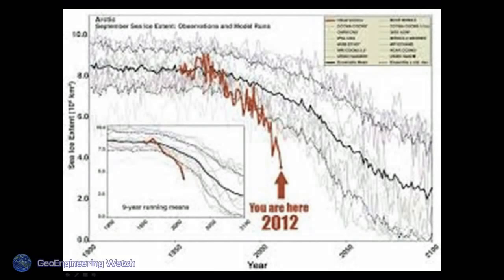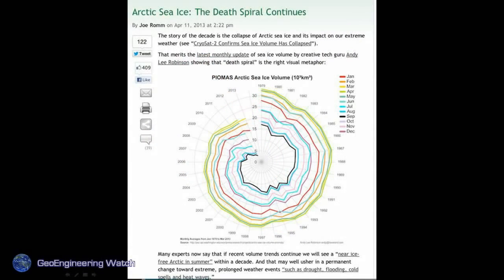That's about 100 years ahead of modeling. So yes, the modeling's wrong, but it's far short of how bad it really is, and geoengineering is fueling that fire. Arctic ice death spiral. Again, the innermost ring is the mass of the Arctic ice right now. It is 19% of what it was 30 years ago.